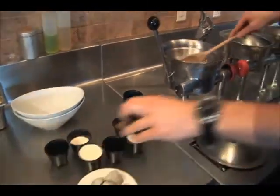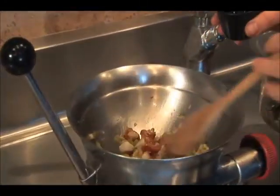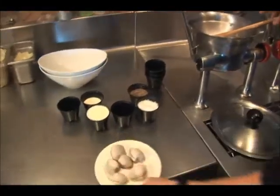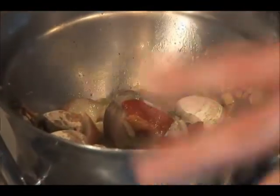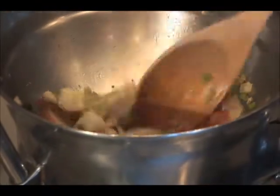White wine. We use Chardonnay, something that's not too sweet. Nice dry white wine. It brings a nice acidity and a little bit of sweetness as it reduces. Then our little neck clams, just the whole clams. Again, when they open up, they're going to release their juices and just flavor the entire stew. That's going to be where all the flavor comes from.